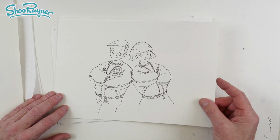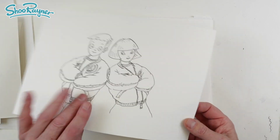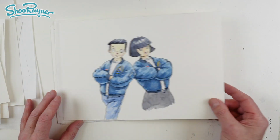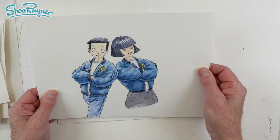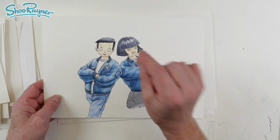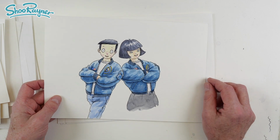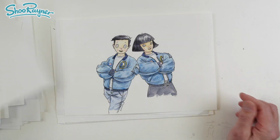That's completely wrong. I just went the other way. And again, this is on thick watercolour paper. And this again is on thick watercolour paper. She's looking the wrong direction. That's not a problem because I can always fix that on Photoshop and just shift those eyeballs across.